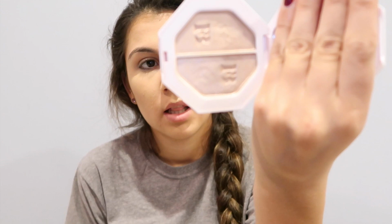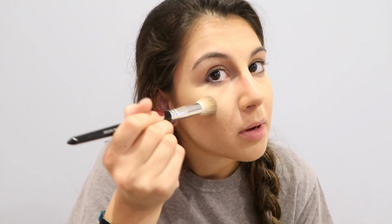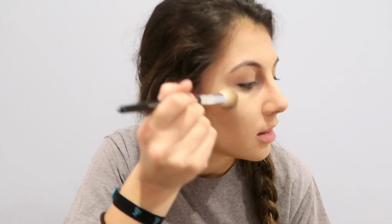Talking about highlighter, why not? We're just doing this whole video now. This is the Killawatt highlighter in Lightning Dust and Fire Crystal from, again, the Fenty line, because I love everything from her. But let's go into Lightning Dust maybe. And I'm just gonna highlight my cheekbone. So again, to make this more defined, you put highlighter right there.